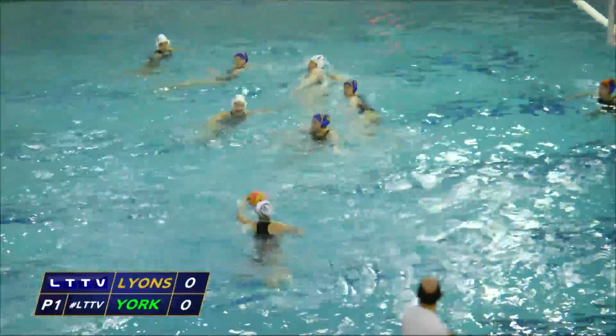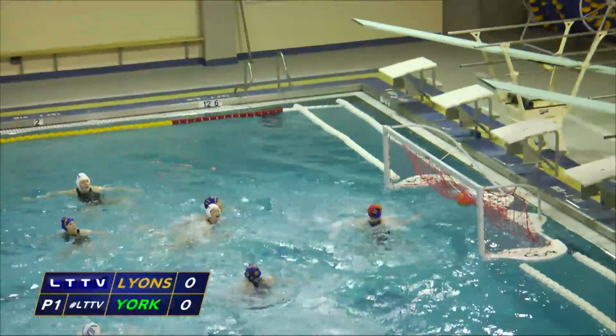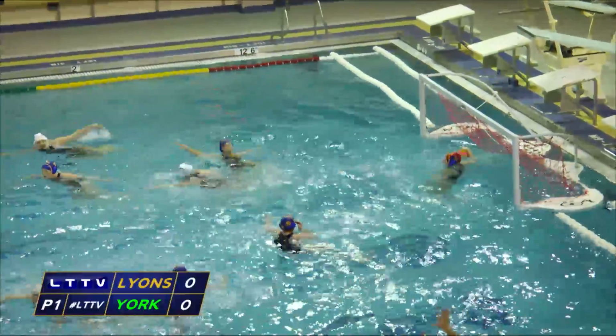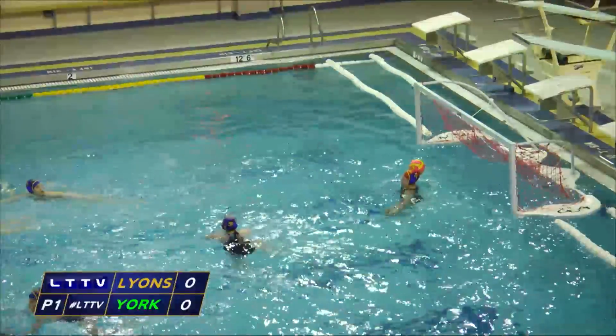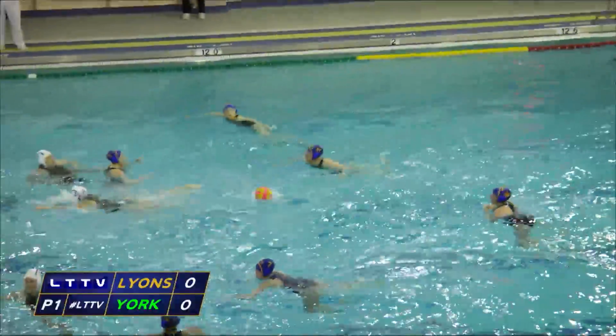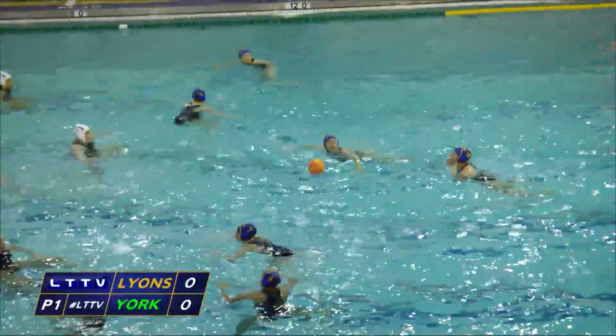York's goalie took a chance trying to go out and get that one. She did, and she got it out to the LT goal. And there is a shot and a score. Put one up for York. It's the first score of the game. With 4 minutes and 17 seconds left in the first period, York leads by 1.